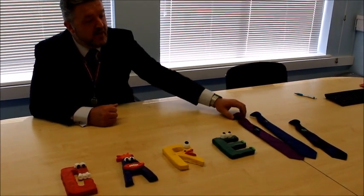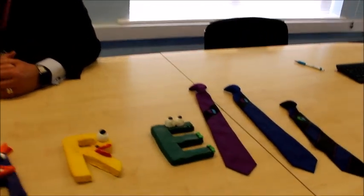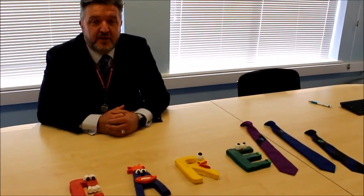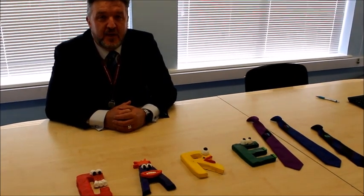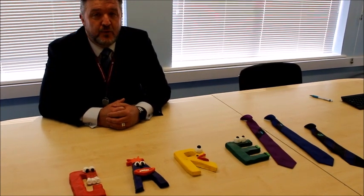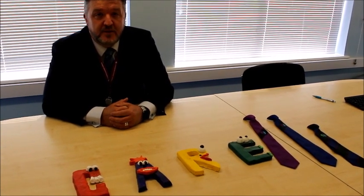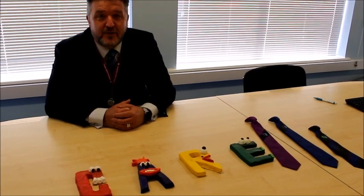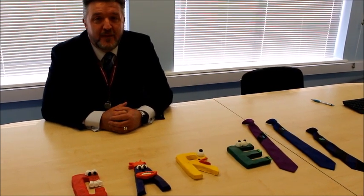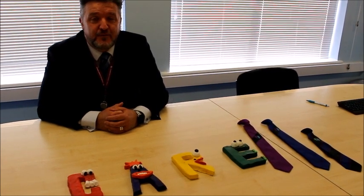The other tie I've got here is the purple tie, and that's worn by senior prefects. And you'll see senior prefects around at break time, at lunchtime, doing duties. And they're there also to help you and support you. So if you're at all worried about where you're going for the next lesson, you can just ask a prefect. There are other big people walking around with their normal clothes on, and they're called sixth form. But don't worry about them either. They're all really, really friendly.